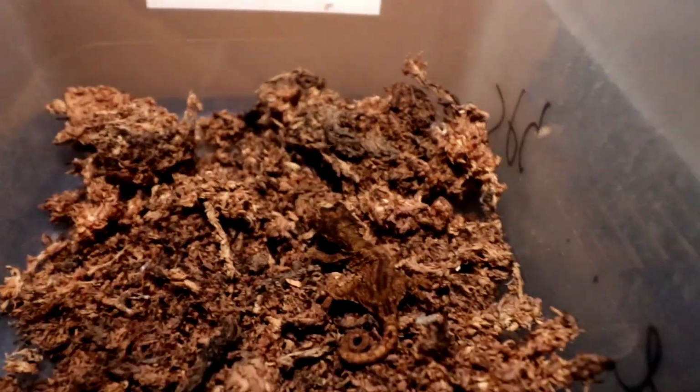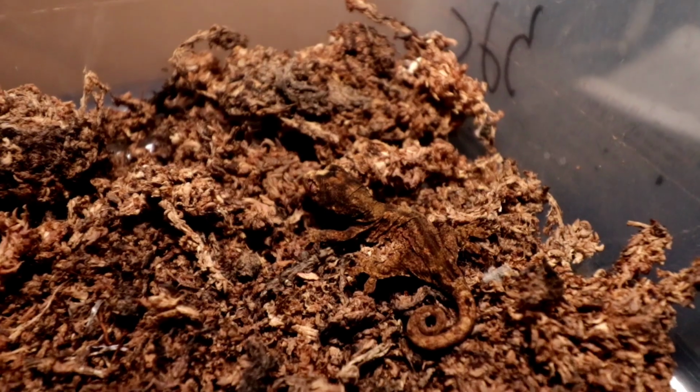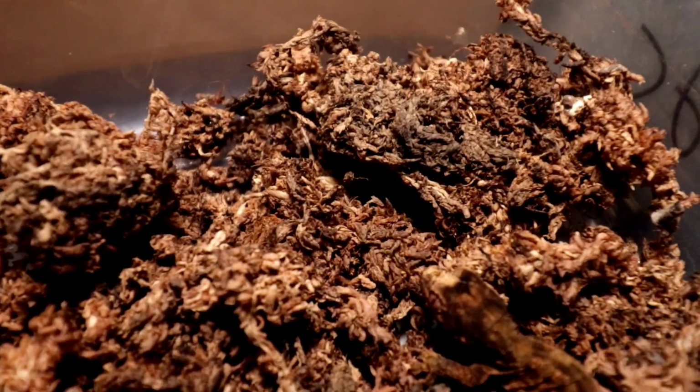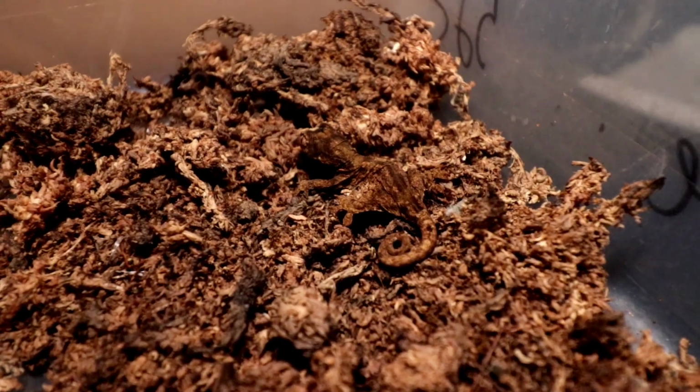You can see right next to the sphagnum moss that we have right now, you can almost not even tell where this one is. An absolutely fantastic thing. Nice little white spot right on the snoot. You guys saw this Chihuahua gecko here pretty recently, but I just had to show it off one more time.